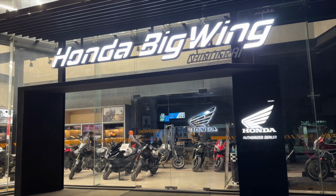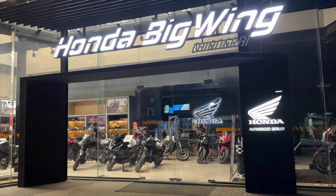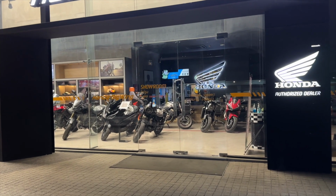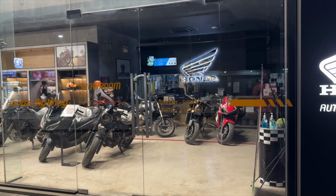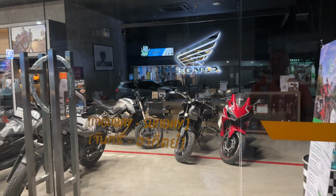All right, so as I'm walking down the street, I noticed that the Honda Big Wing is here. There's one in Chiang Mai as well. Now this is where you're gonna go if you want the bigger Hondas. If you want the smaller Hondas, they sell those everywhere. You know, all of the scooters and everything else that you see that's a lower CC engine. But if you want the higher CC engine, you go to the Honda Big Wing and you can find all kinds of stuff in there.